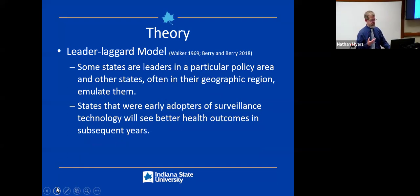So this research is going to focus on the public policy theory of the leader-laggard model, which says that some states are leaders in a particular policy area, while other states, often in their geographic region, tend to emulate them if the policies prove to be successful. So basically, the theory is that states that were early adopters of technology like genetic sequencing will see better health outcomes in subsequent years.